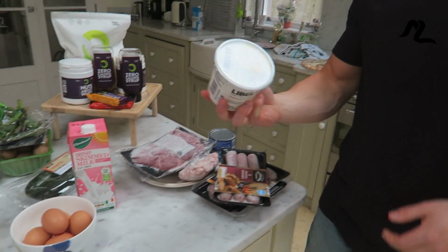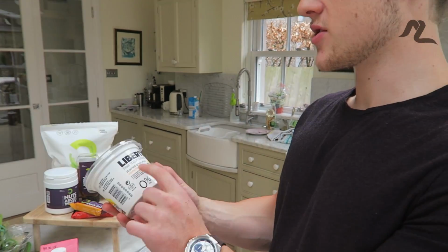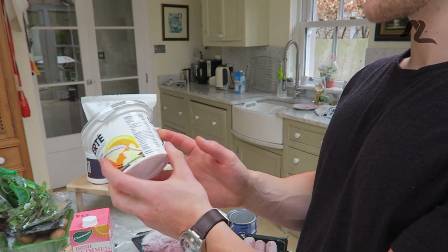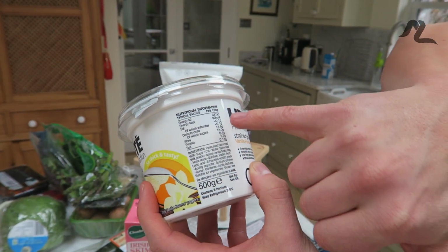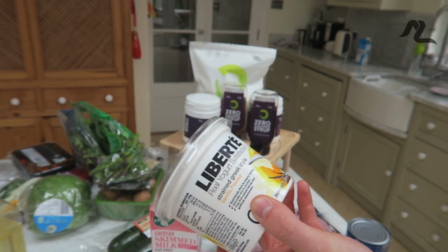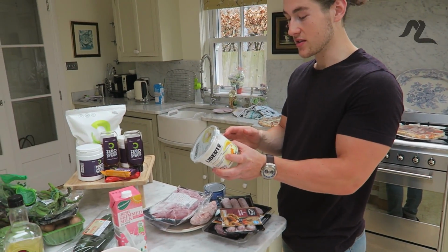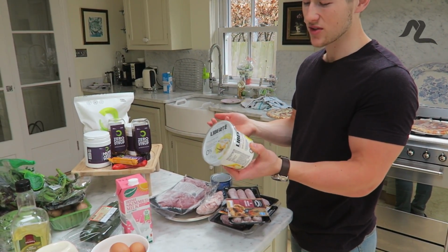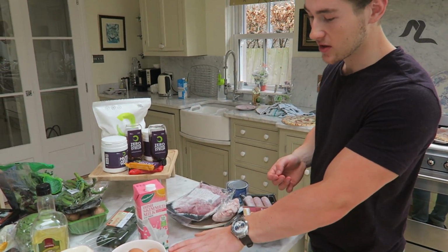This, major key. All Greek yogurts are good, but this is my favorite one. Liberté strained Greek style yogurt. The macros in this are amazing. As you can see, per 100 grams, there's only 90 calories. So it's less than a calorie a gram in this, and there's 0 grams fat, pretty high in protein, and carbs are moderate to high, not even high for what you're eating. It's huge volume, so highly recommend those.